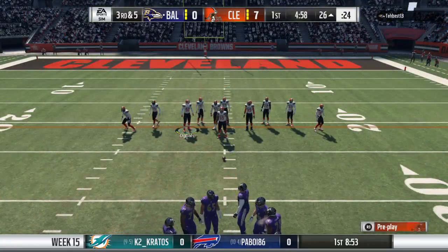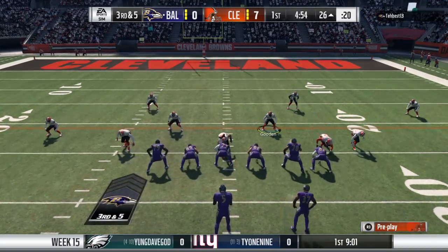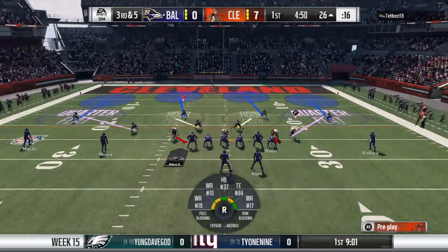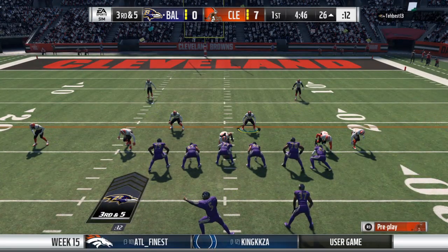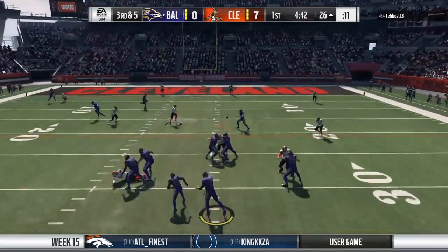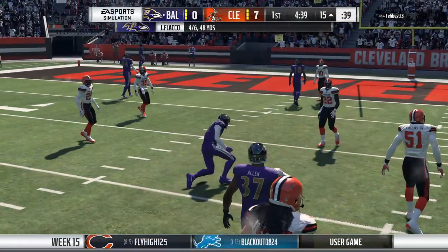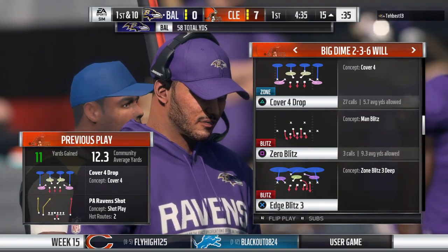Play number 7 now coming up on the drive. 3rd and 5. Fake to Allen. Here's Flacco. He's got his man. That's Wallace. And he picks up the first down yardage as he takes this one down to the 15.